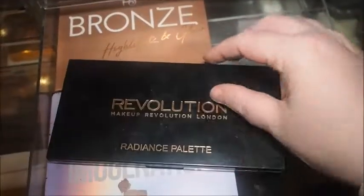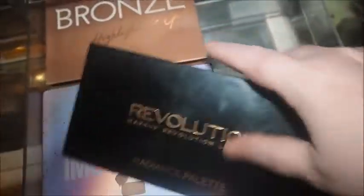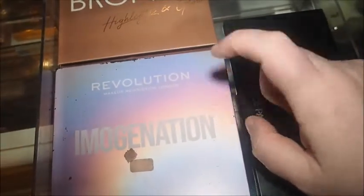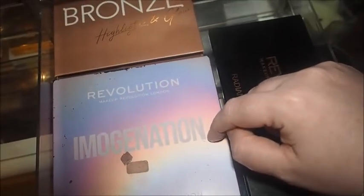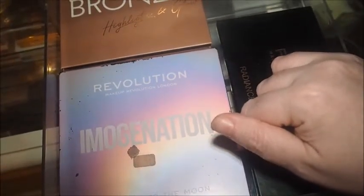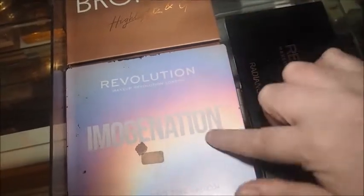What's in this one? This one is just the Radiance palette. This one came out first. I think I'm going to keep that one in. Didn't use it last week. The Revolution Imagination palette I'm using for bronzers, but I didn't use it at all this week. I think it's because I've got the Chanel bronzer in here, and also I had the Revolution Bronze and Glow, and this one just got overlooked.